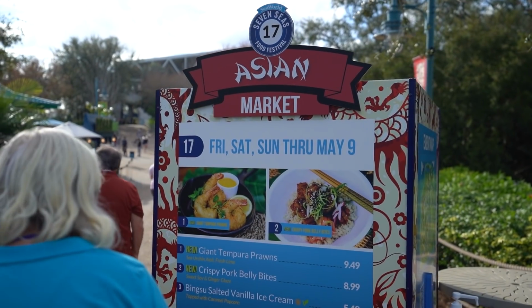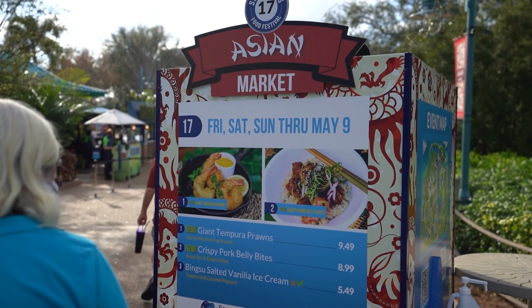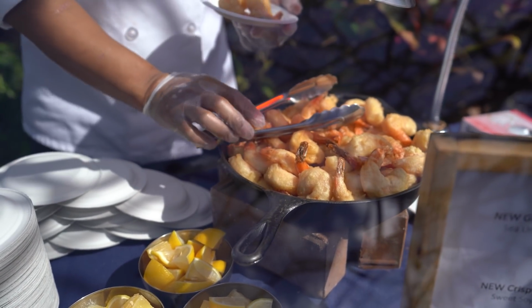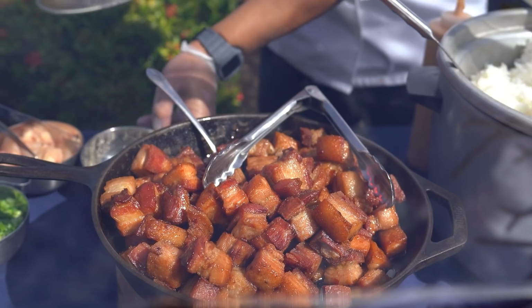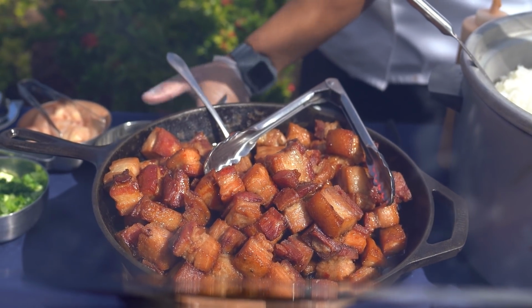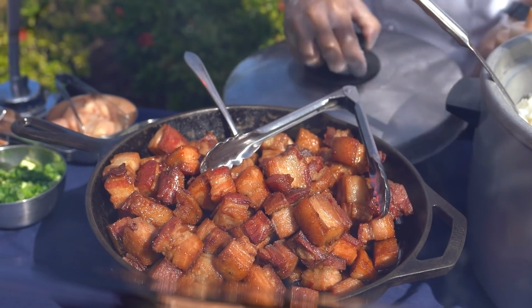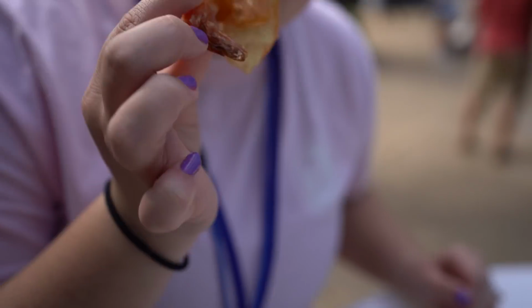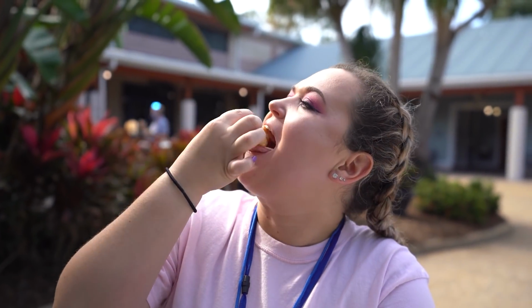These first two items that we have are from the Asian market. We have the giant tempura prawns, they come with a sea urchin aioli and fresh lemon. We also have the crispy pork belly bites with sweet soy and ginger glaze. It also comes with some rice and then a side of ginger as well. These things are huge.